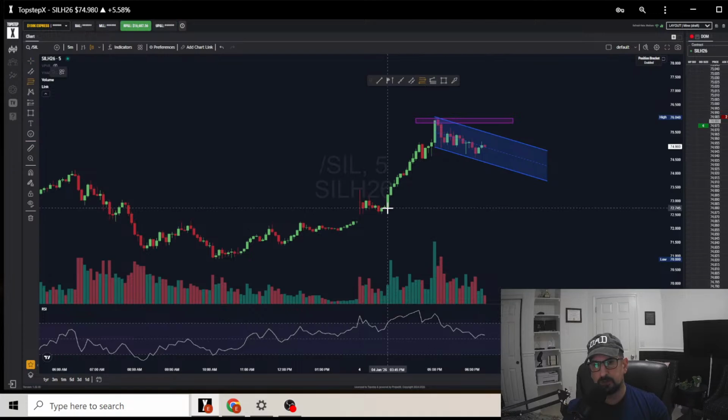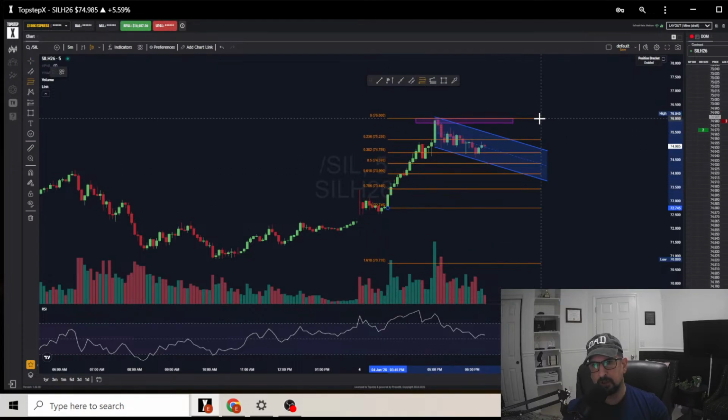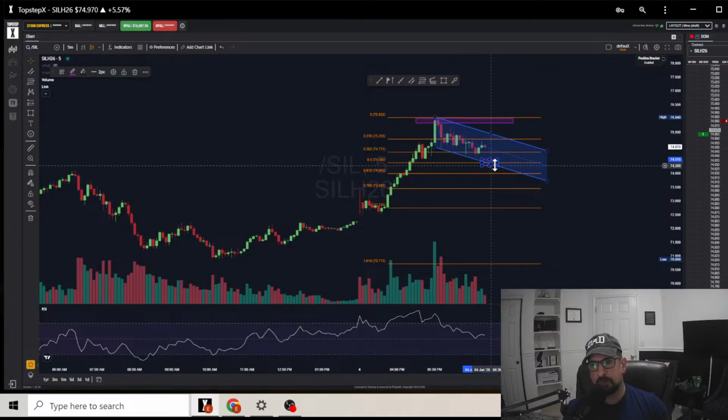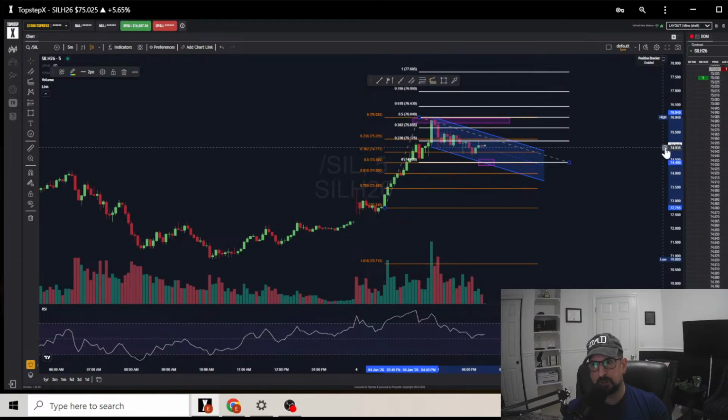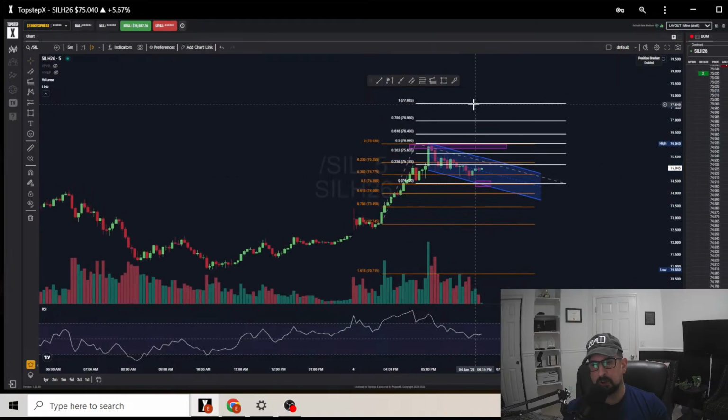From this first move before we had the breakout, our 50% retracement right here is 74.390, and that does align right here with this support channel. So I would be watching this area for a possible bounce and then continuation to the upside. If we do continue to the upside and hold that 50%, then our upside targets would be as such, with 100% being at 77.685, 76.980, and 76.430.